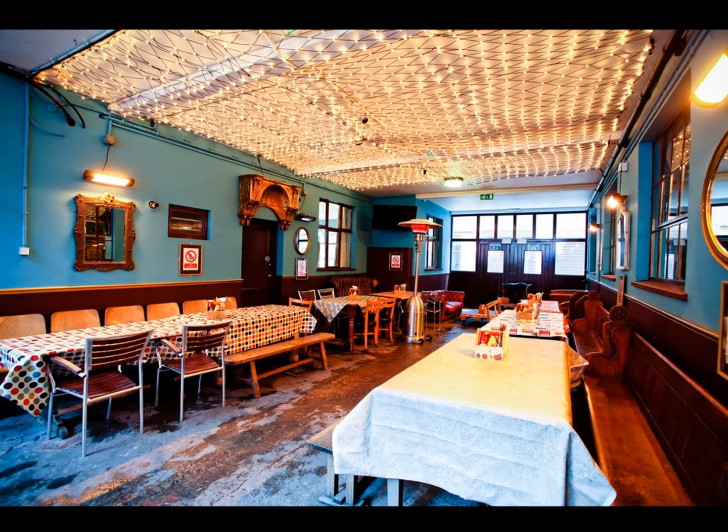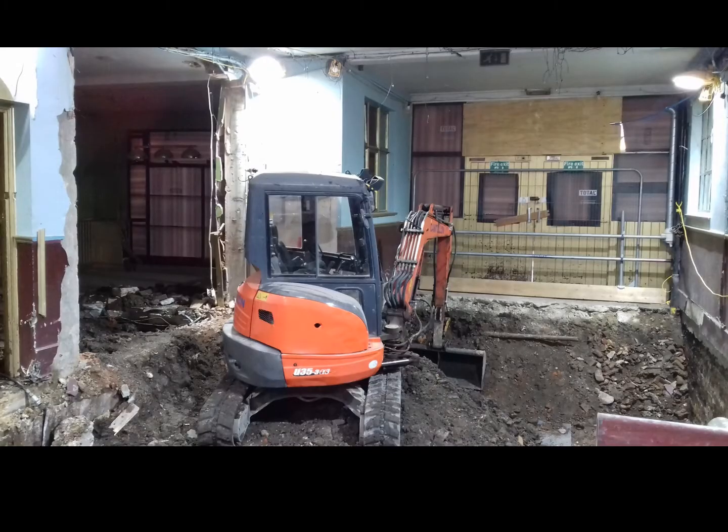And this is the courtyard area of the pub itself, which we went on to excavate. It used to be the smoking area, and little did I think that one day I'd actually be digging up the area. So if you keep your eyes on the doors at the end, going into the next slide, you can see the same double doors here as excavation is underway, and it looks pretty different.